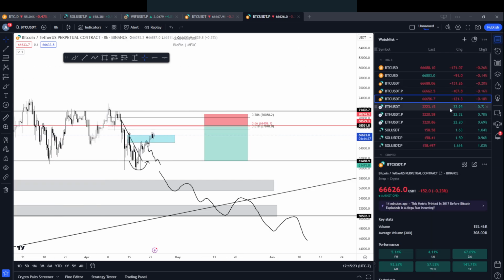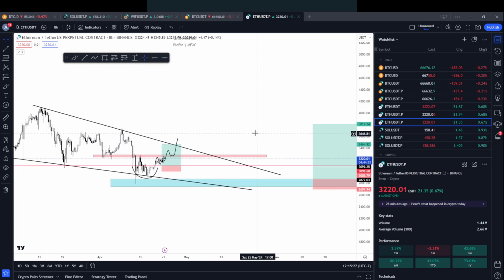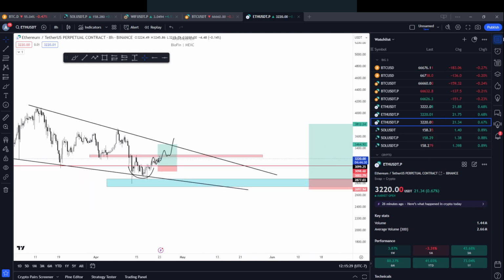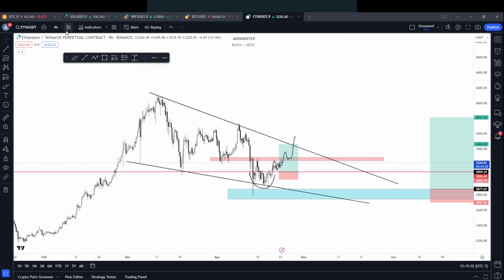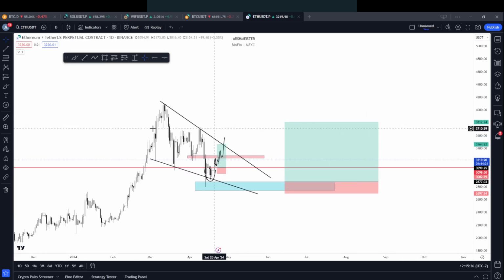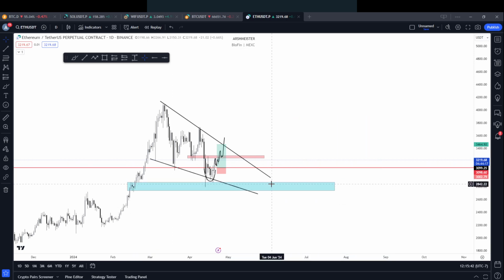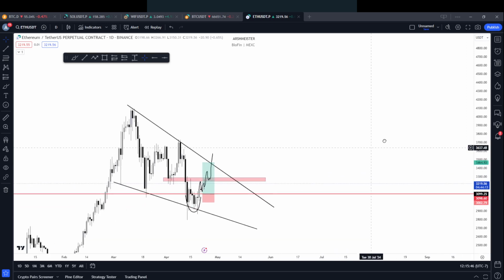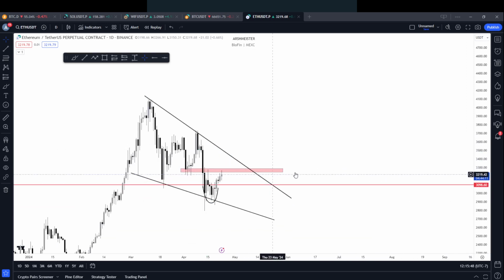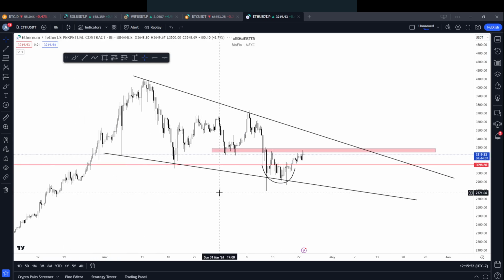Now, ETH looks interesting. Okay. So, I covered these on stream before. It filled perfectly. I'm just going to remove these. Okay. Now, ETH here. Going to remove these. Go to the 8 hour.